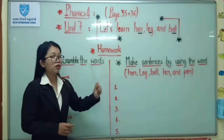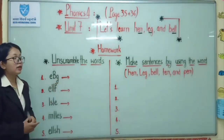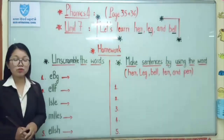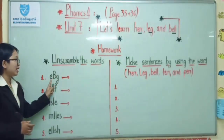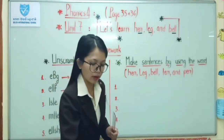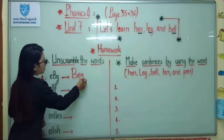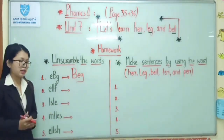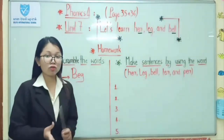Okay. There are two homeworks for you for today. Let's start from the first homework. Here, they want you to unscramble the words below. There are five words that they want you to unscramble. They want you to rewrite these letters into the correct words. For example, E, B, G. So what is the right answer and what is the correct word? I will give you one example. The correct answer is B, E, G. Right? Okay. How do you pronounce this word? Beg. Beg, right? And from number 1, number 2, until number 5, they want you to do like this. Rewrite the letters into the correct words.